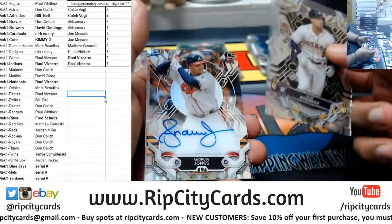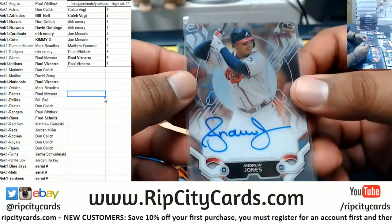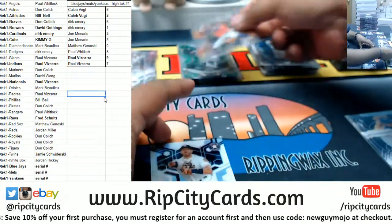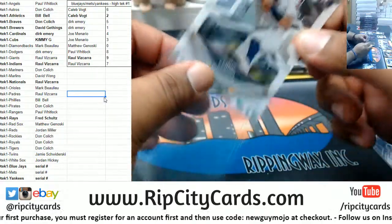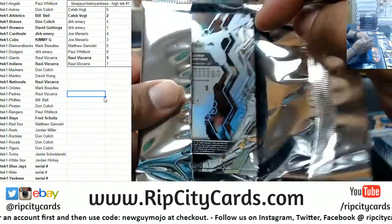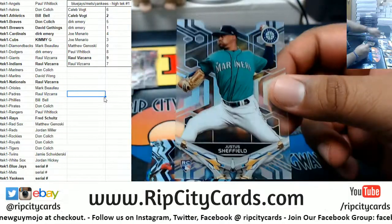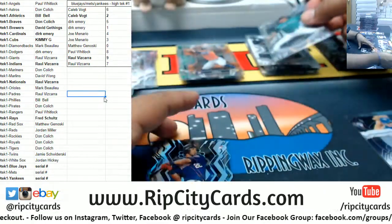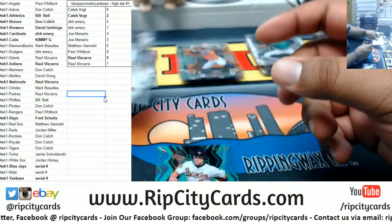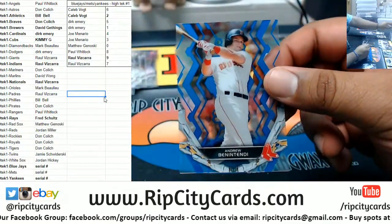Bregman, Puig, Harper. Nice. Andrew Jones, Braves autograph. He's got a very clean auto. Altuve to 25, Astros. Correa, Astros. Freak, exactly. Goldschmidt, Sheffield rookie for the Mariners. Rosario, Scott Kingery, Phillies autograph. Cal Ripken Jr. to 150, Orioles. Benny Biceps, Red Sox.